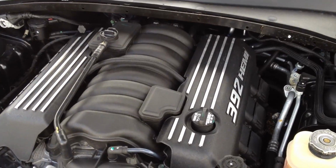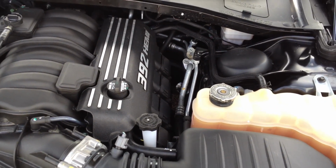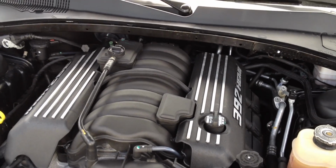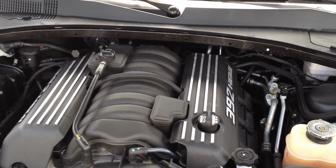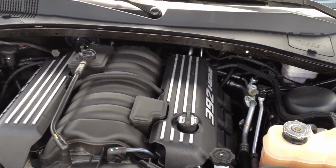It's a 6.4 liter overhead valve V8. It's the Hemi 392 cubic inch. Makes 470 horsepower and 470 foot-pounds of torque at 4,300 RPM. So this car is a rocket, no doubt. It's just pure brutality.